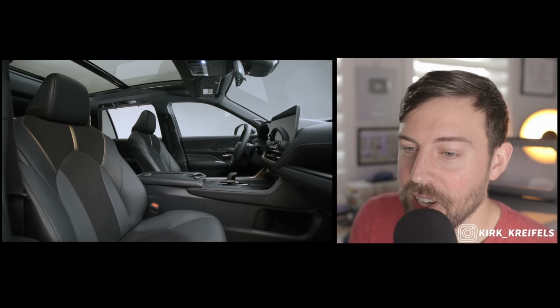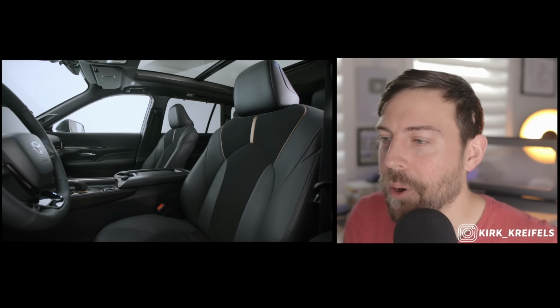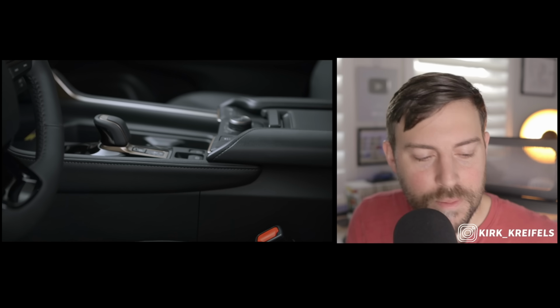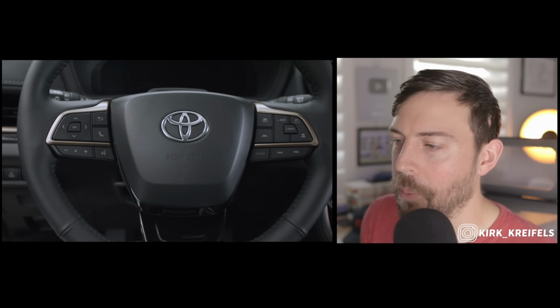Has Toyota hit a home run here? I've got to wait to drive it and see the pricing as well. But man, it's looking pretty. This is calling out all its main rivals at this point. The Pilot, the CX-90. It's calling out the Korean twins as well, the Pathfinder.